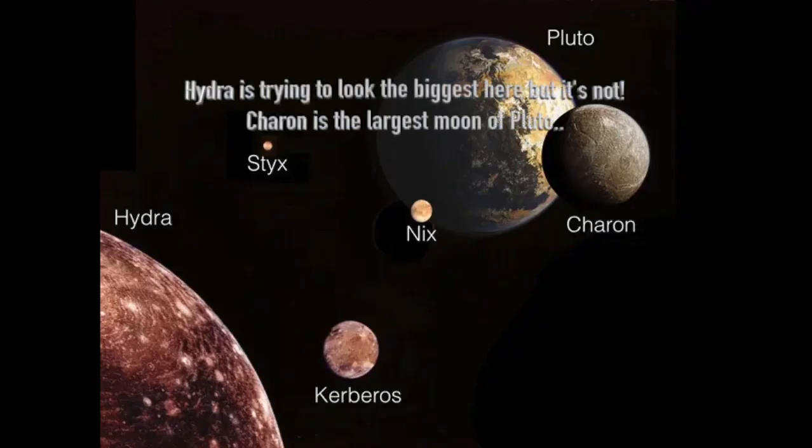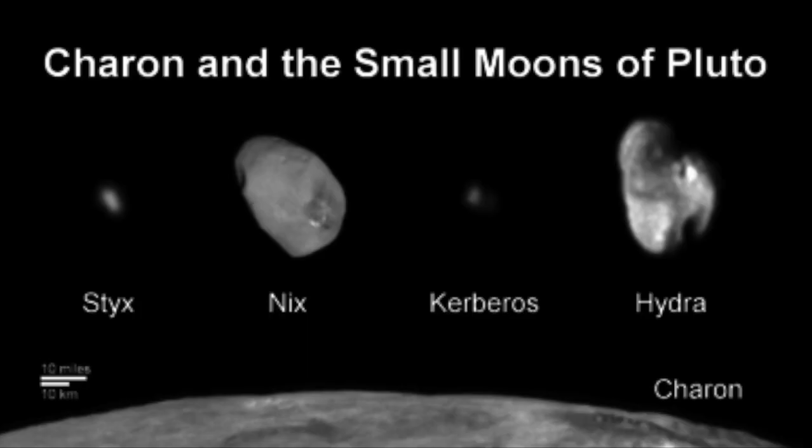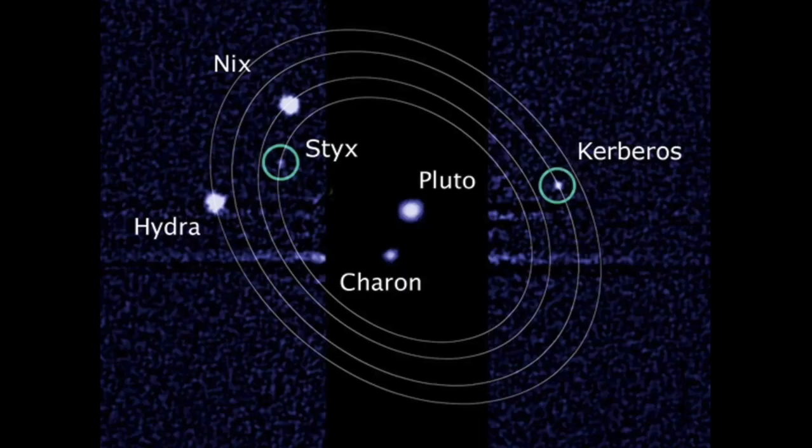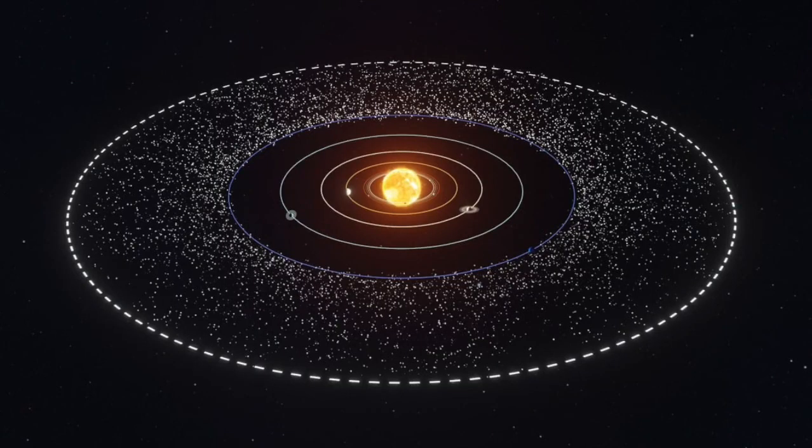Pluto has 5 known moons: Charon, Styx, Nix, Kerberos, and Hydra. Charon is the largest and most well-known of these moons, with a diameter about half that of Pluto. The other 4 moons are much smaller, with diameters ranging from just a few kilometers to a few hundred kilometers. These moons are thought to have formed from the debris of a collision between Pluto and another large object in the Kuiper Belt, a region beyond Neptune that is home to many small, icy bodies.